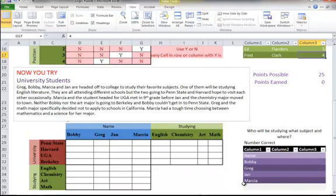Greg, Bobby, Marcia, and Jan are headed off to college to study their favorite subjects. One of them will be studying English Lit. They are attending different schools, but the two going to Penn State and Harvard hope to visit each other occasionally. Marcia and the student headed for UGA met in 9th grade before Jan and the chemistry major moved to town. So the four people are Marcia, UGA, Jan, and chemistry. Marcia is not Jan, which we already knew. Marcia is not UGA, nor is Jan UGA. Marcia is not chemistry, nor is Jan chemistry. And chemistry is not UGA.